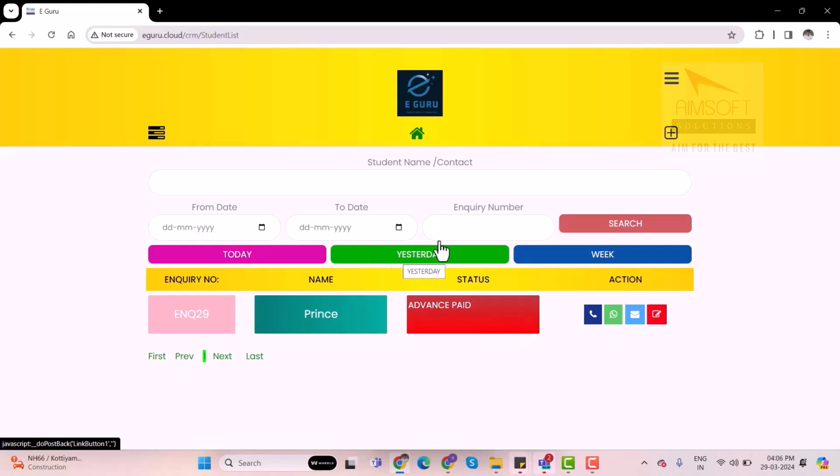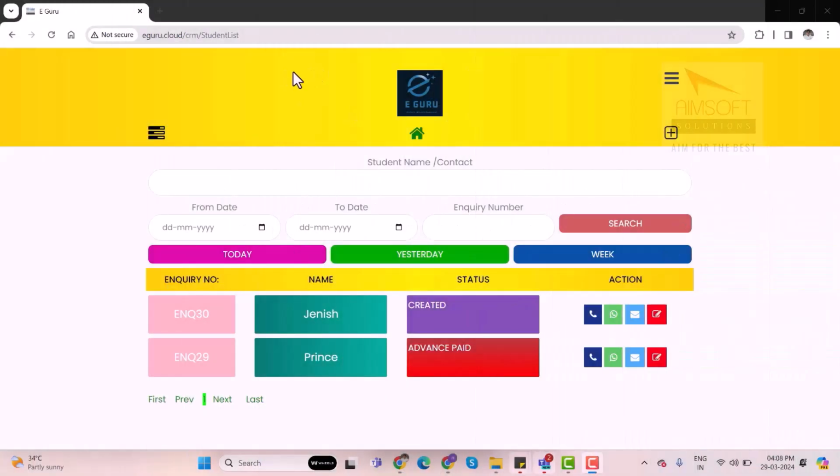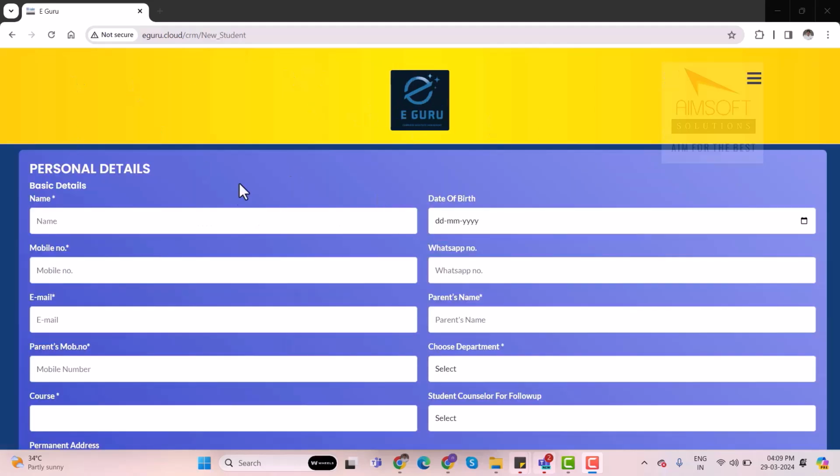So we can add more students. It's a mobile compact view, and the same details will be available in the mobile application also. You can add more applications by clicking add student here. Here I'm adding more students. This form and this background are also customizable.